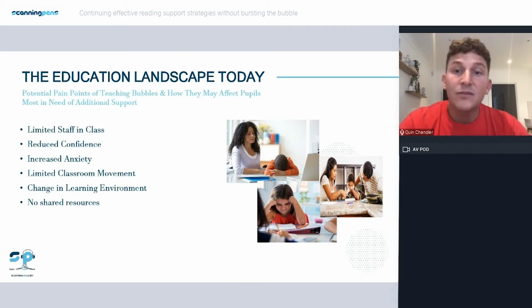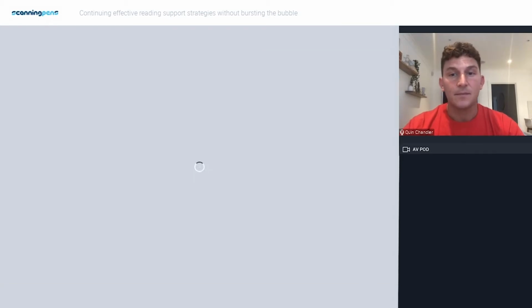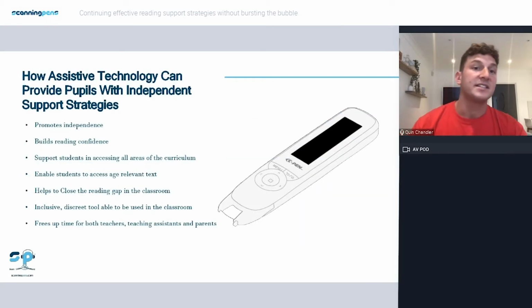And of course, another thing that's come up a lot when I've been speaking to teachers is there's no shared resources in the classroom. So it's vitally important for us to look at resources that can be used independently, that students can benefit from self-support. Which brings me on to my next slide nicely, which is how can assistive technology provide pupils with independent support strategies?